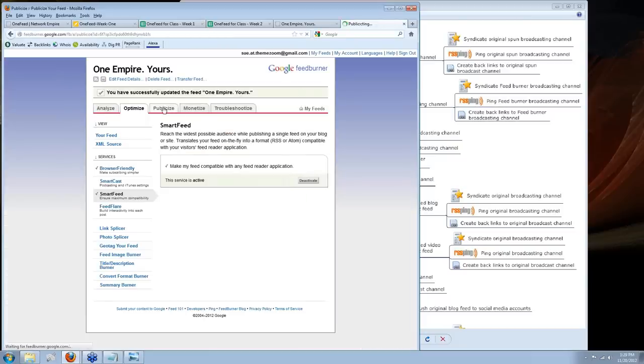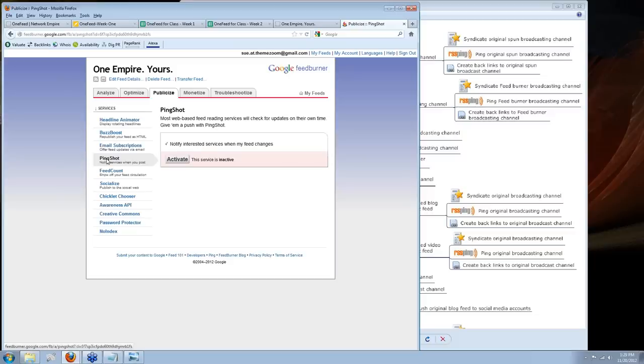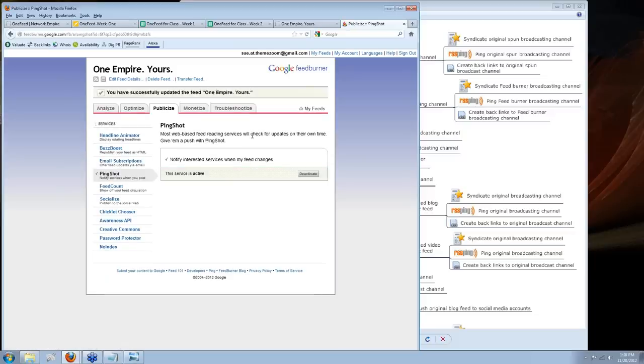Over here under publicize, we come down to ping shot, and pinging, we talked about earlier. By turning this on, instead of waiting for the services to do their regular rounds and check to see if I've updated content, when we've updated the content, FeedBurner will notice that and ping them and tell them, hey, it's been updated. So with those two things, my FeedBurner feed is ready to go out into the world.